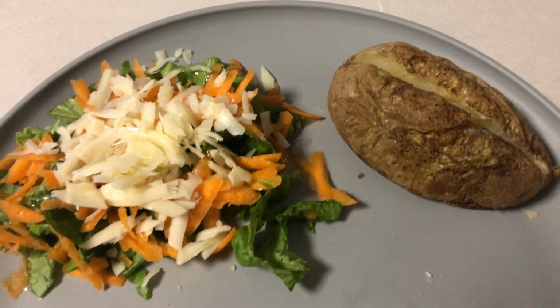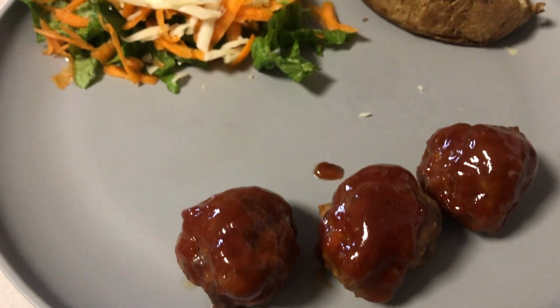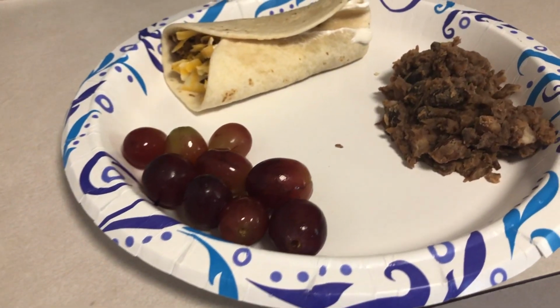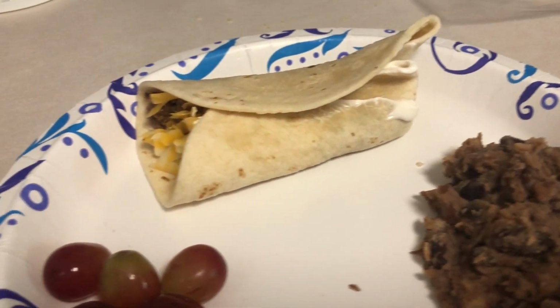Meal number 2 was barbecue meatballs and then just a side salad and baked potato. Meal number 3 is soft shell tacos, grapes, and some beans on the side.